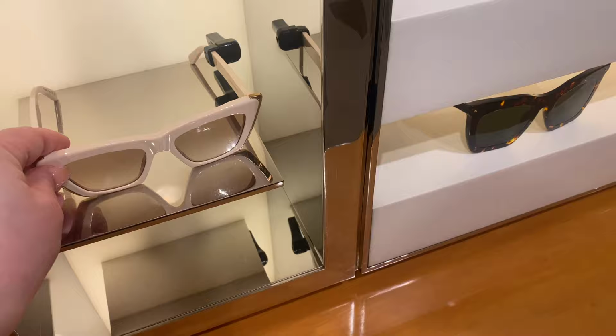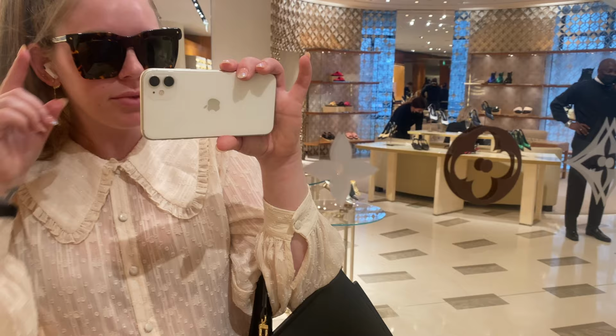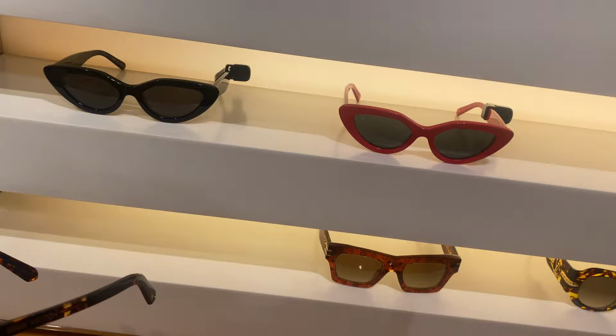Love those. These are definitely a me sunglasses. I love these. Such a great shape and space. I wonder if I would suit these cool little sunglasses.